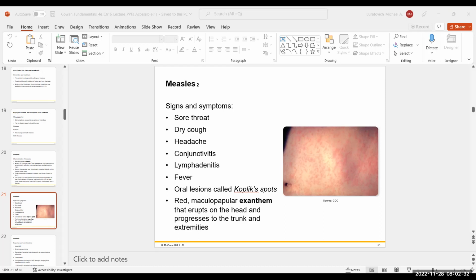If you have a kid who's immunosuppressed because they have had an organ transplant, maybe they're a childhood cancer patient, maybe they were born with congenital HIV, something like that, they have a genetic condition that suppresses their immune system, measles can cause something called giant cell pneumonia. Giant cell pneumonia, relatively rare, but it's life-threatening.